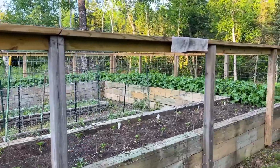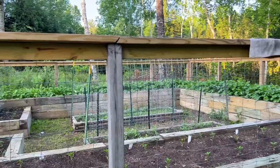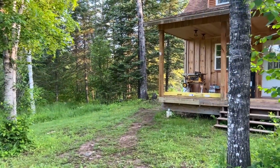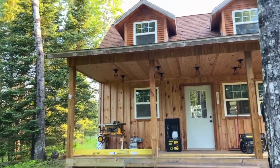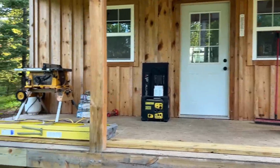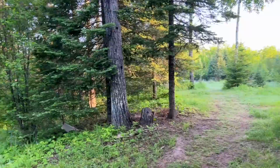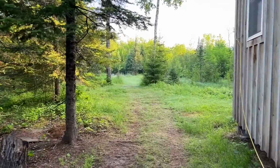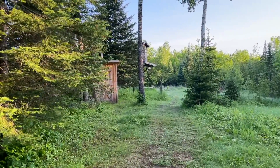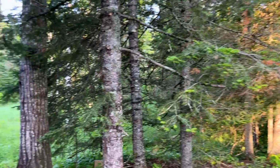Big garden that they've got going there. A lot of potatoes, peas, peppers, tomatoes, carrots. And then over here is the cabin that is still in the process. He's got most of the exterior finished, a lot of interior work done, but still needs to do the flooring and a lot of other finishing work. So he's not currently living in it. He has another place where he stays while he's building this out. And then the outhouse is back here in the trees. That has come in handy and convenient for me. But yeah, we'll give you a little glimpse of inside here of what he's got done already.